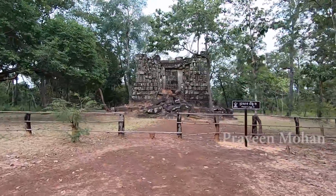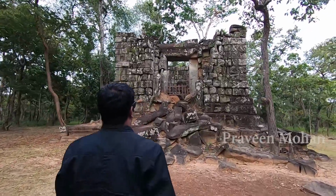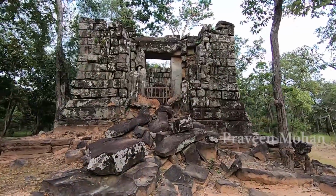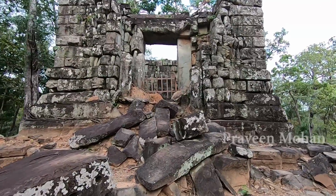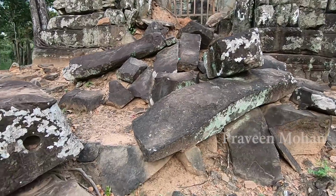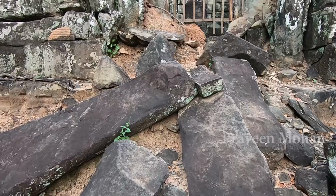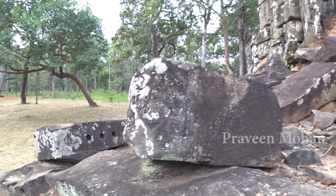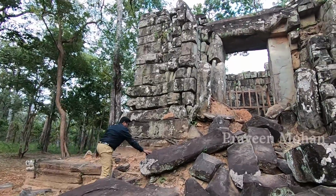this particular temple. As I walk in, I'm surprised at how terribly destroyed this temple is. It is in complete ruins. There are huge stone blocks strewn all over the ground. This usually means this temple was intentionally destroyed by human beings due to invasion or religious faith or looting.